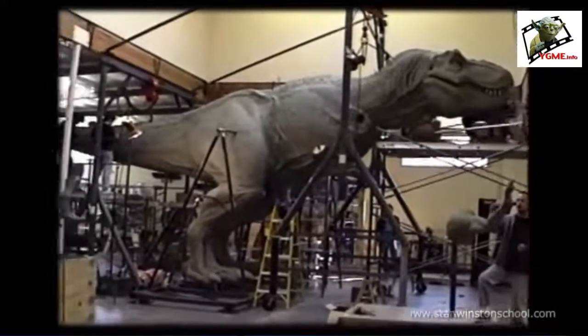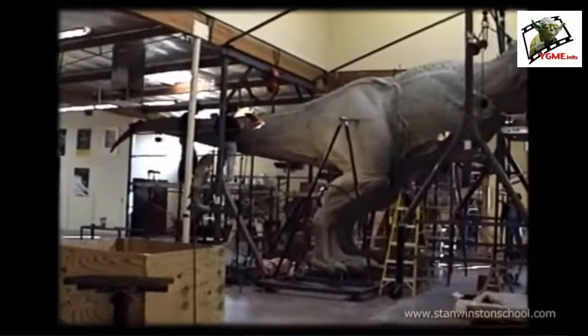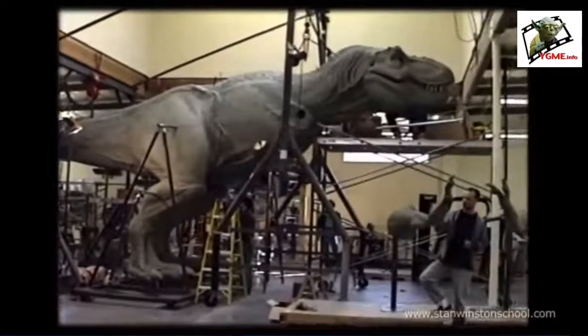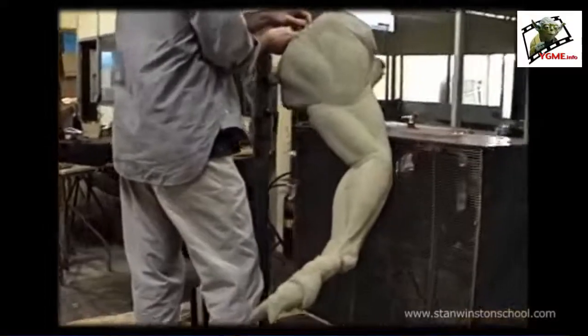There's the full-size T-Rex really kind of coming together. You can see the legs are on. She still needs her small arms up there at the base of her neck, but she's standing up into the top of the building. They actually had to raise the roof, literally, so that when she began moving and they did the mechanical structure, she'd have somewhere to go.